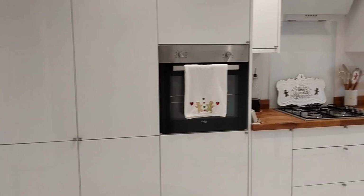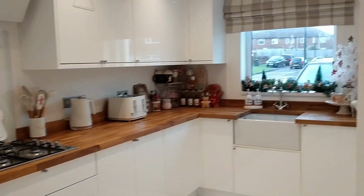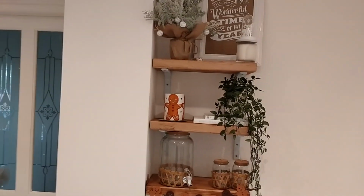Now going to the kitchen. So the theme in here is gingerbread men. I'll start over in this corner on the shelving unit.